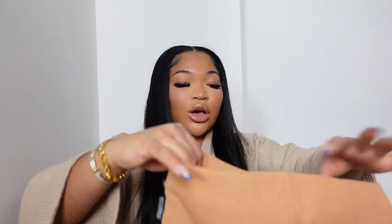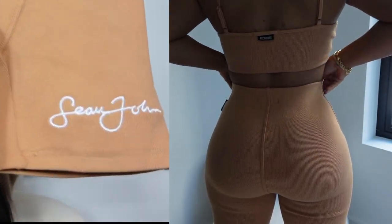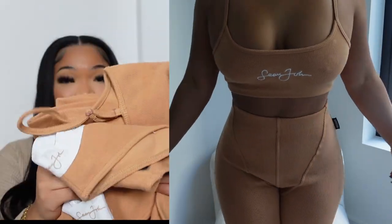Got me some more biker shorts. I had to get them in brown, because y'all know I love brown and neutral colors, so I had to get these. And then it just says Sean John down here at the bottom, by the thigh. That's it for this three piece.